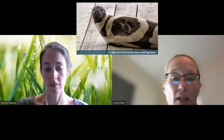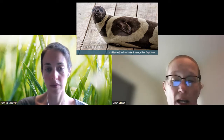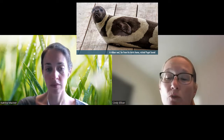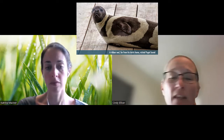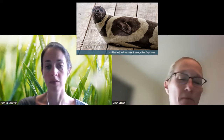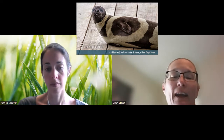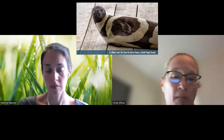They give birth again far offshore on the seasonal pack ice over 5 to 6 weeks during April and May, and the pups are usually weaned by mid-May, and then of course they breed again after weaning. So same MO for all pinniped species. Basically they haul out, they give birth, then they mate, and then they have what we call delayed implantation.